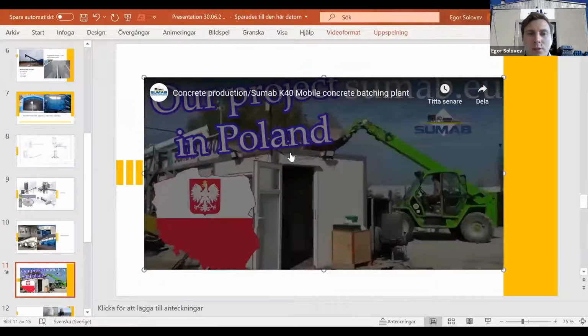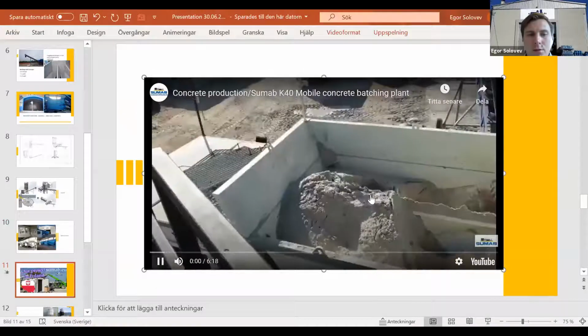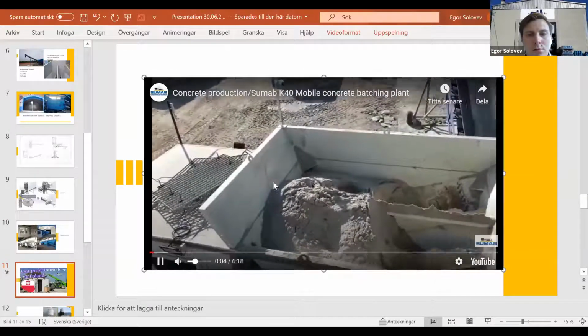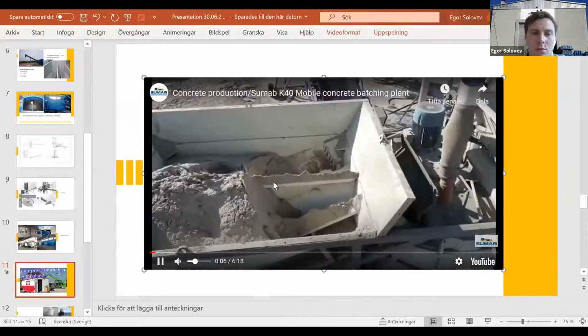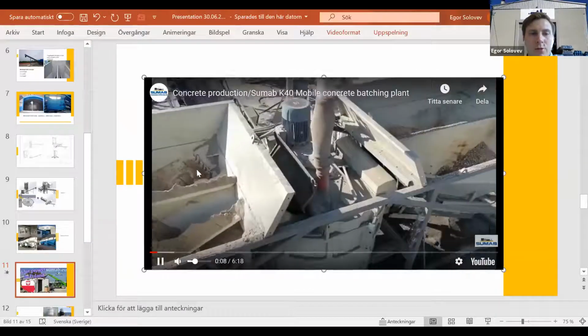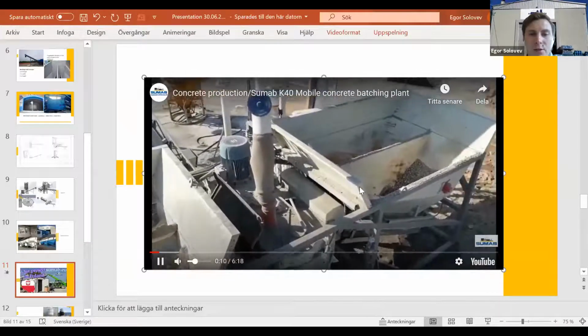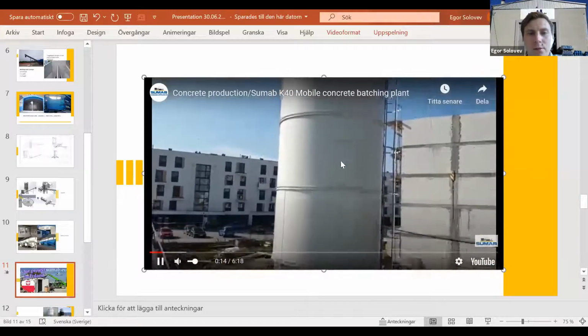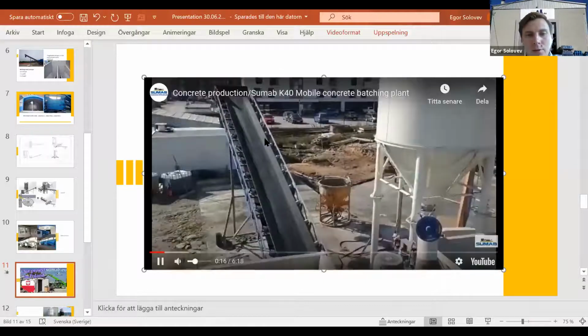I will just comment a little bit on it. So here you see the plant with extensions as well. So you see all the aggregate hoppers. Here you see also the cement silo and the belt conveyor.